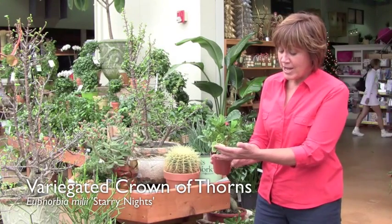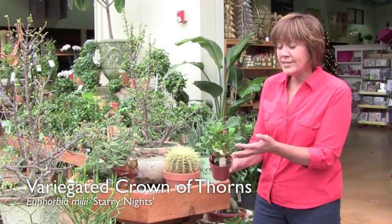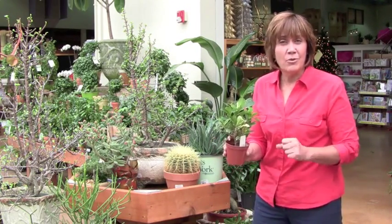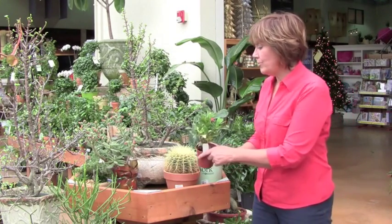This is crown of thorns, a flowering plant. This is a variegated variety, a nice surprise. After it's done blooming, you often lose the leaves in low light periods, but they'll push them back out in spring and summer when the light's better, and you'll be rewarded with bloom.